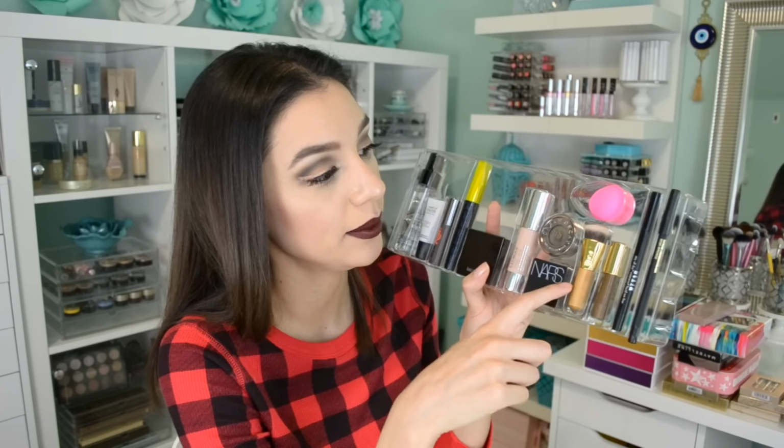You have the cream stick bronzer from Tarte. And then you have two full-size products, a liquid liner from Stila. I'm personally not a big fan of this liner. What's it called when you put it on and it's so wet that it kind of veins out? It does that on me, but a lot of people really like it.